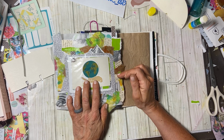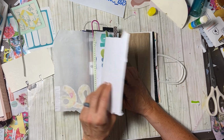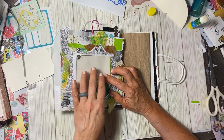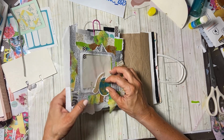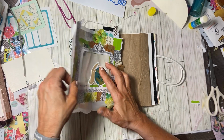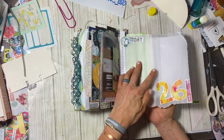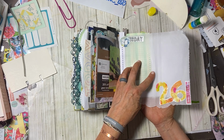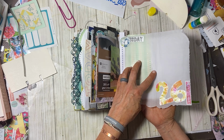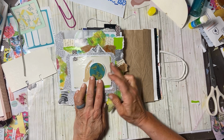And I have to figure out how to adhere this page to this baking paper, which is not holding anything. Now, interestingly enough, obviously the flip side definitely shows. Okay. So that's something to be conscious of as well. Okay. So, oh my gosh.